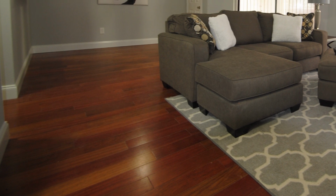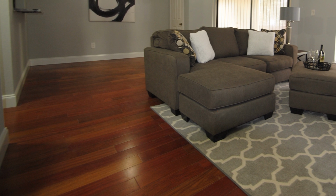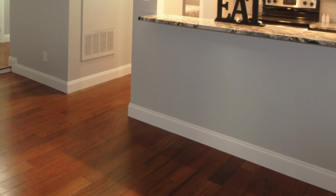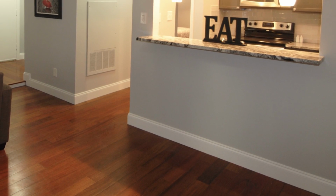It's got these really nice cherry hardwood. They look really nice. And so I thought we need to leave those. However, I did opt for the wide baseboards. The previous owner had installed some of the wide baseboards, but I went ahead and carried it all the way through the entire condo, so it looks really nice. It's a very nice clean look with the wide baseboards and then the gray walls.